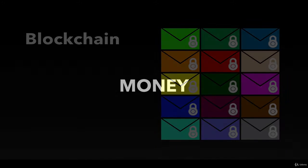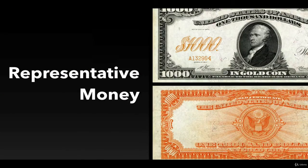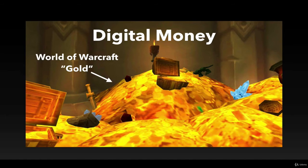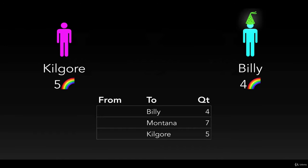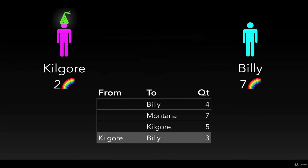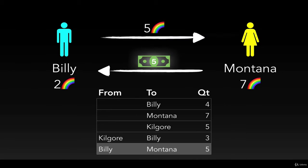Then we move on to a section all about money. And this kind of steps back from Bitcoin. It's really focused on the history of money and currencies, types of currencies, and other attempts at digital currencies and cryptocurrencies that predate Bitcoin. And it sets the stage for Bitcoin. But in there, we have a couple videos about creating our own fictional coin or currency called Rainbow Coin. I recommend you check those out because it helps us really understand the problems that Bitcoin solves.